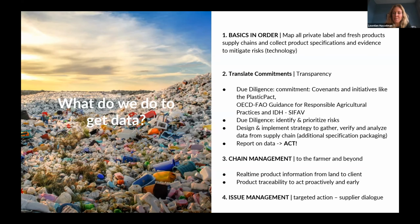So we said, okay, we need to translate those covenants and voluntary initiatives and also the legal requirements on packaging into specific data points we need to get from the supply chain on product level. And actually, we found out that that is a lot of data. There are a lot of individual data points we needed to gather from the suppliers. One of the reasons, we found out, is that a lot of the data is very deep within the supply chain. So also, if you want to change packaging, you need to know all of the previous steps within the supply chain in order to proactively be able to act.